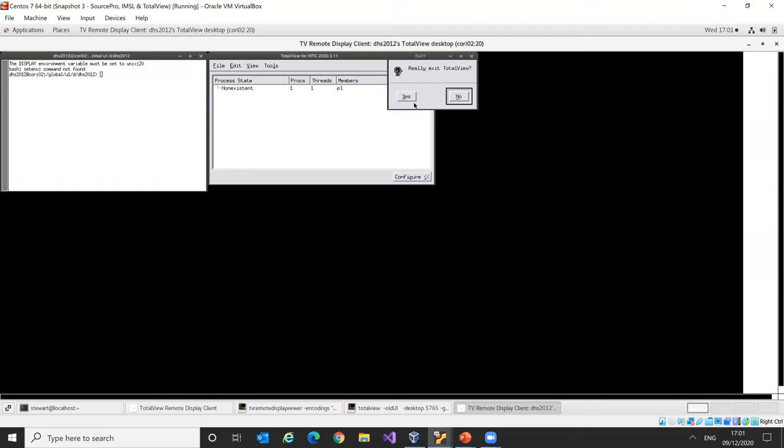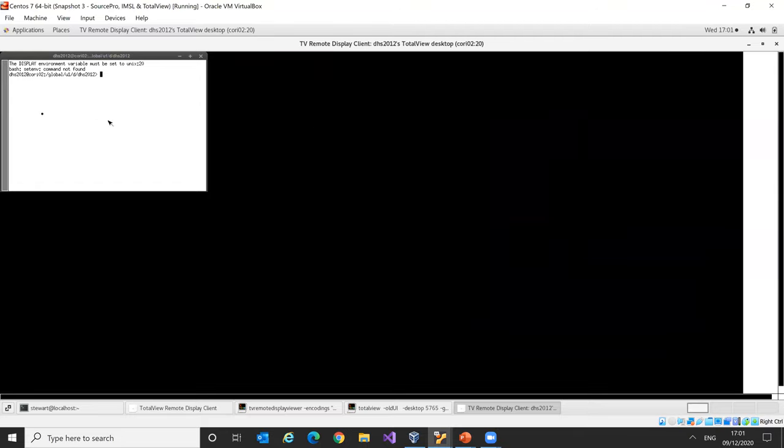But I've still got my connection. I still have my connection here. And then I could do, say, module load Totalview, and then I could do a module load OpenMPI. And then I could start Totalview and just give it the minus new UI flag, which will then bring up the new Totalview user interface.